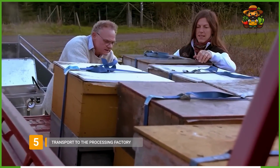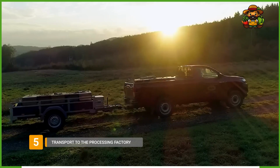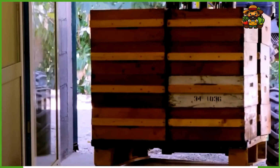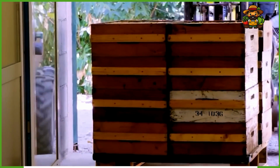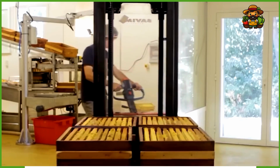Transporting honey-filled frames to the factory is a crucial step that ensures the integrity of the honey. During transport, the boxes are kept at optimal conditions to prevent spoilage. The journey to the factory is typically short, as time is of the essence to maintain the honey's freshness and quality.